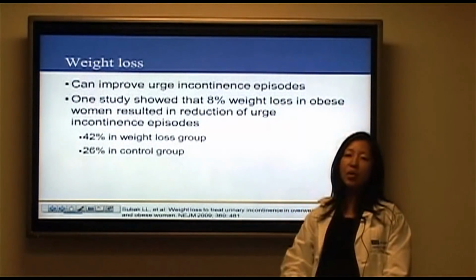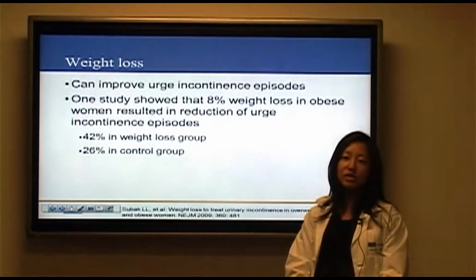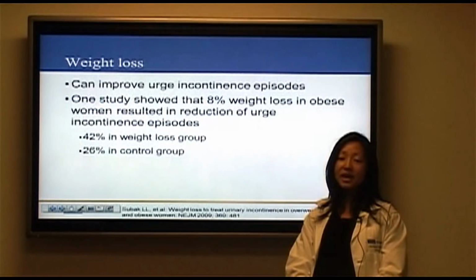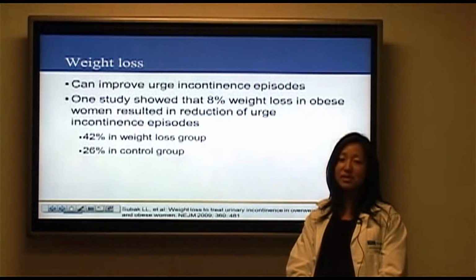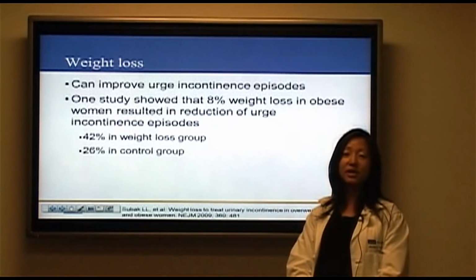One study showed that weight loss of about 8% can result in significant reduction of urge incontinence episodes. It showed that in the weight loss group, there were 42% who had reduction of leakage and overactive bladder symptoms, compared to only 26% in the control group. So this is something I definitely talk to patients about.